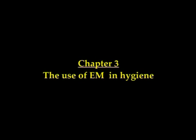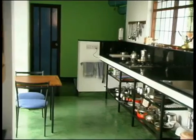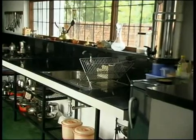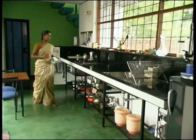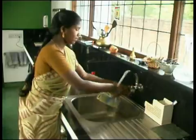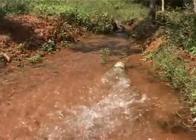Chapter 3. Use of EM in hygiene. The benefits of using EM for hygiene are odour-free cleanliness, a reduction of flies and cockroaches, the suppression of stain development, and safety in handling. This is in addition to the ecological benefits for plants, soil, and the water cycle.